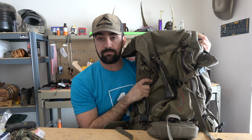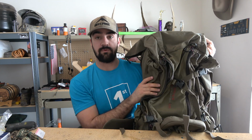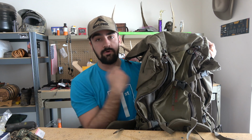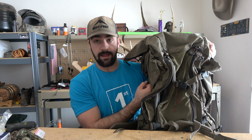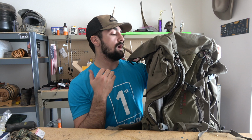First things first, the most important item other than your actual rifle or bow, in my opinion, is your backpack. These are lifesavers, especially if you walk a ton. This is my personal pack. It's the XO 5500. This has been a stellar pack. I've done multi-day hunts with it, single-day hunts with it, packed out multiple deer and antelope and elk with this thing. So far, it's been a great pack.